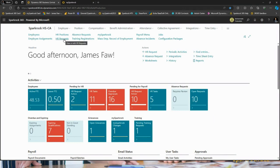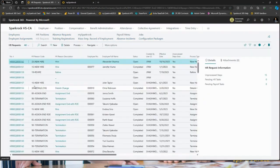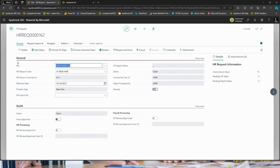And I'm going to start by going into something called HR requests. So HR requests are the mechanism in Sparkrock 365 where all major significant employee changes are transacted, right? That's the workflow. It houses the workflow. So if you're setting up a new employee or transferring an employee from one position to another or dealing with a change, those all go through the HR request.